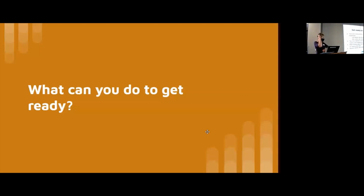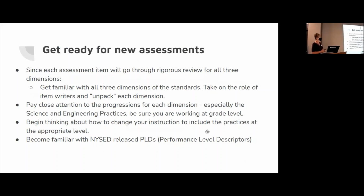So what can districts do to get ready? Well, every science assessment is still created by New York State teachers. We are the only discipline that still creates our own Regents tests and intermediate and elementary exams. We are not outsourced yet. Right. I have seen the rubric for each item, and it is a rigorous rubric. The item will not get through to the next level if it's not 3-dimensional.